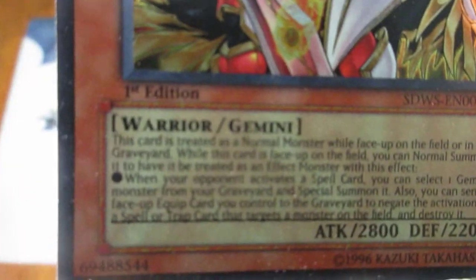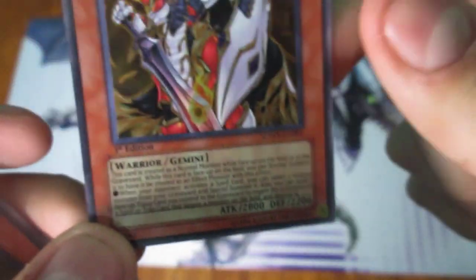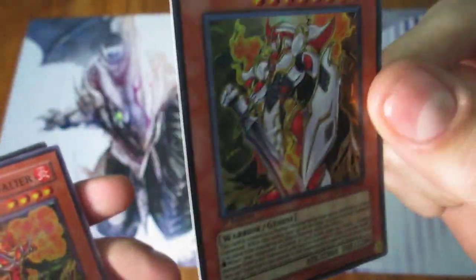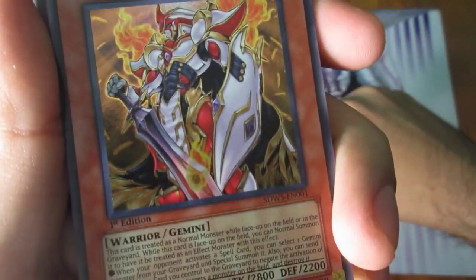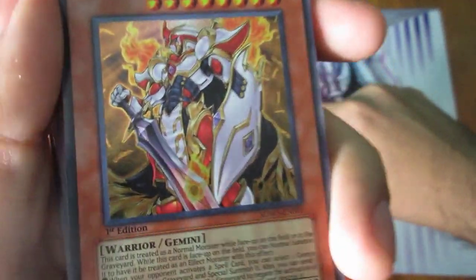You can see right there, first edition. New York first edition cards actually have that printed elsewhere. I believe it's down here. But yeah, these definitely look different. Oh my god, memories of these types of cards. It's a little hard to explain, and in the video it might not be so apparent, but you can definitely see it with the naked eye if you just take a look at the card itself.